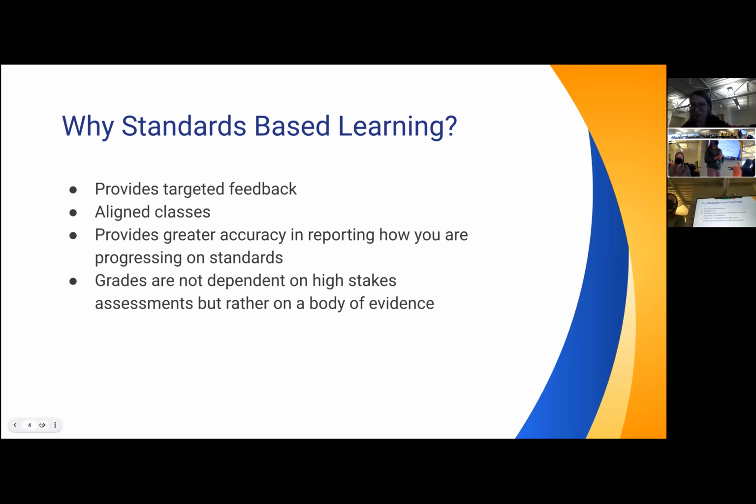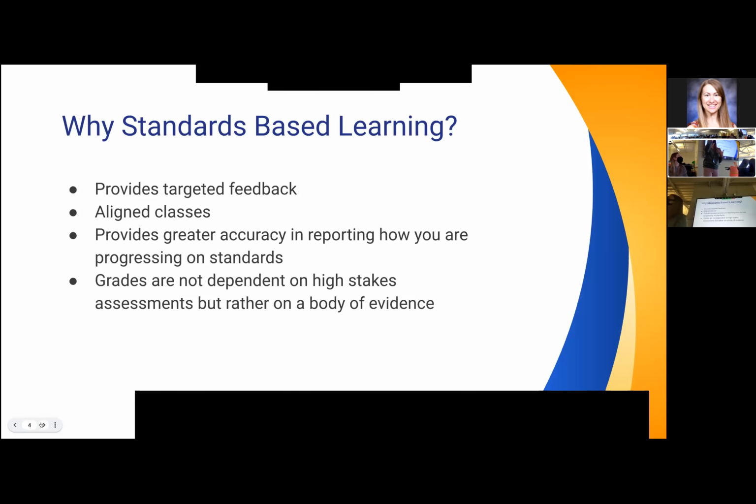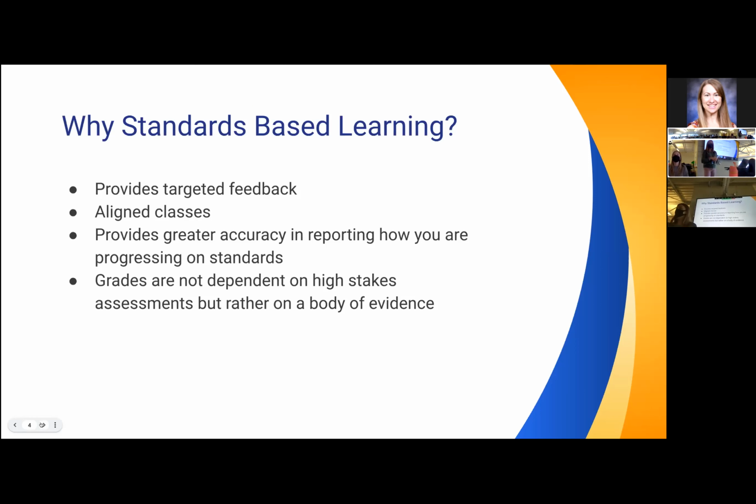And then that final piece: the grades are not dependent on a high stakes assessment, but rather on a body of evidence. Right now, when you look at the way that your classes are set up, some of your classes are weighted differently. Some of your classes have a good majority of your grade coming from your final assessment. Instead, throughout the unit, we'll be collecting various pieces of evidence: exit tickets, quizzes, maybe small pieces like thesis statements if you're doing writing, that you'll collect as a body of evidence to say whether or not you can do a standard. So it's not all just going to be based off of this end assessment.